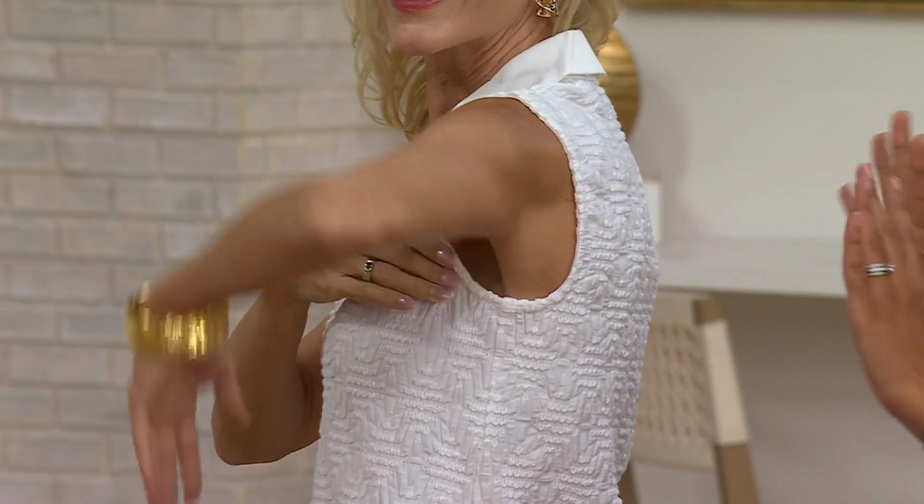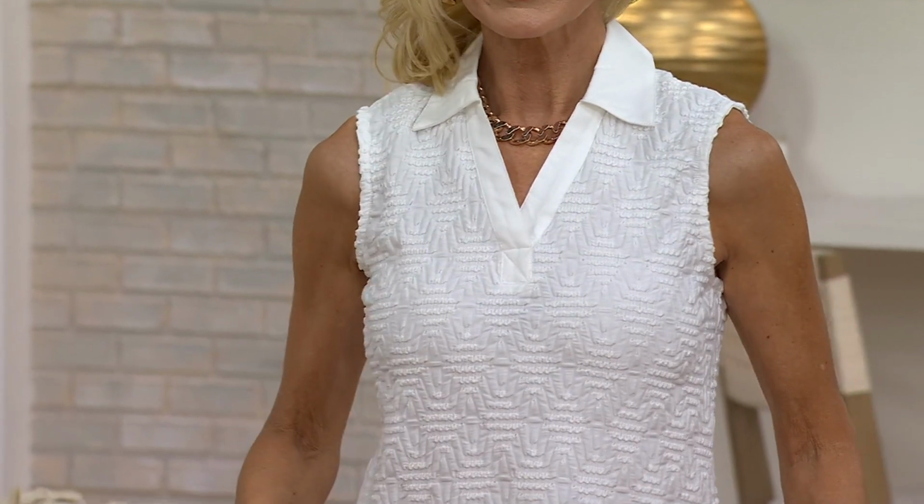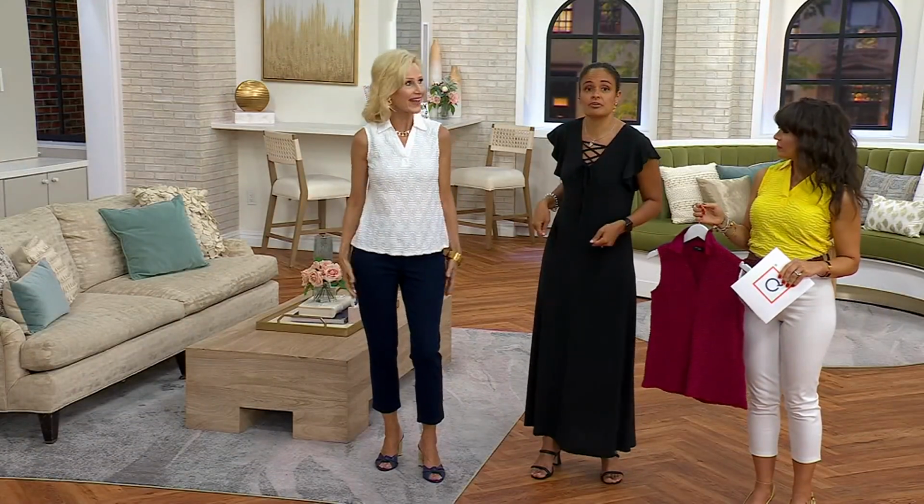It makes your shoulders look a little slimmer, makes the back look a little slimmer. Follows the lines of the body, but then again, nothing's restrictive, nothing's uncomfortable. It's soft, right? It's stretchy. It was easy to get on. You threw it over your head and go.